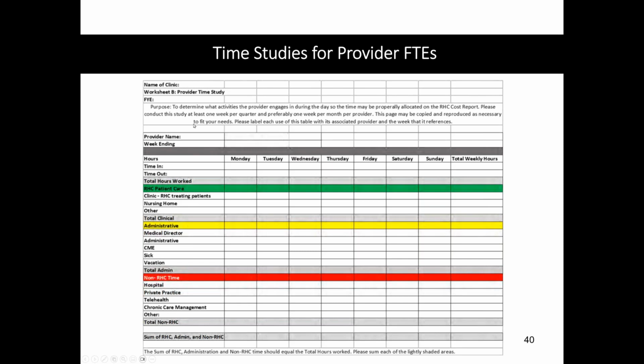For rural health clinics, they make it a little bit easier. You can do 1 week per quarter, and they will accept that. If you read the Medicare rules, it says you should be doing 1 week per month and a different week each month. Now, most of our clients really cannot get anywhere near that. So if we just get one of these per quarter, we will be happy.